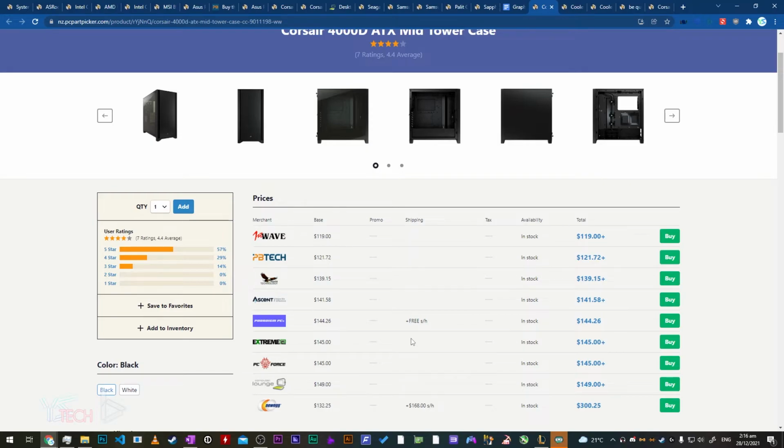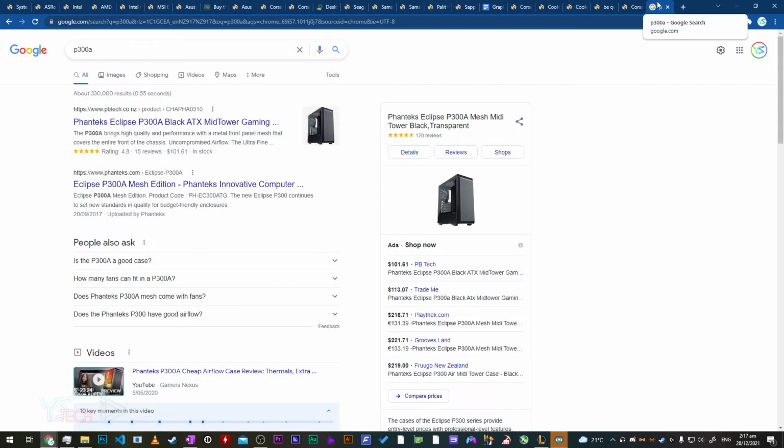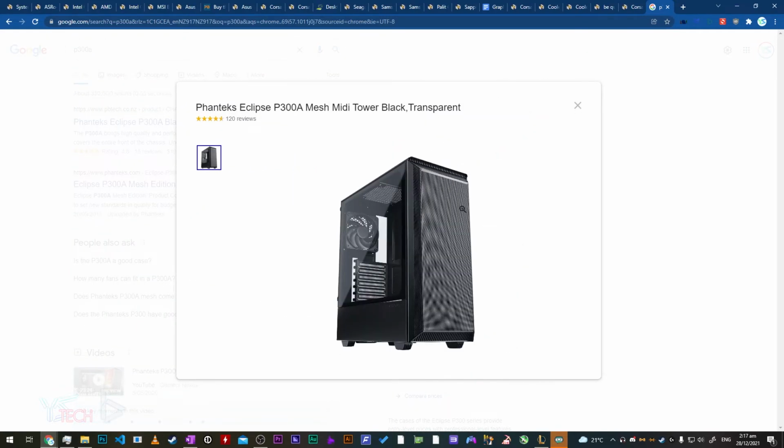It's a good case, as it is. It's the 4000D. But another case that's also great is the P300A. I also think this is a great case. It's $101 from PBTech at the moment. It comes with 3 fans actually, so you can take one out from the front and put it at the back. I actually built my friend's cousin's PC with this case, and it was amazing to build with. It was so easy, it's high quality, and I think everything is really well made in this case. So I highly recommend it as well.